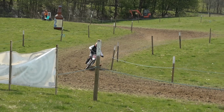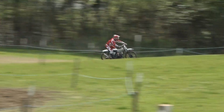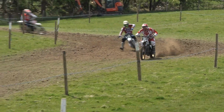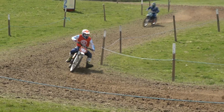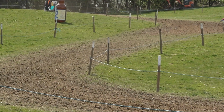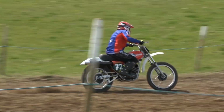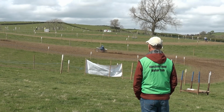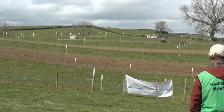There's your second place man, number 873, Nathan Jones, and that's a 400 Husqvarna that Nathan's riding. We're looking at number 31 there, who I think is Stephen Hinchcliffe, and Stephen's just in front of number 686, that's Gary Colonel on the 250 Bultaco. Number 72 just making his way past there, that's Mauro Gotet on his KTM 250.